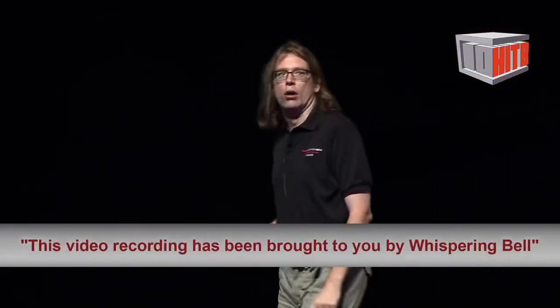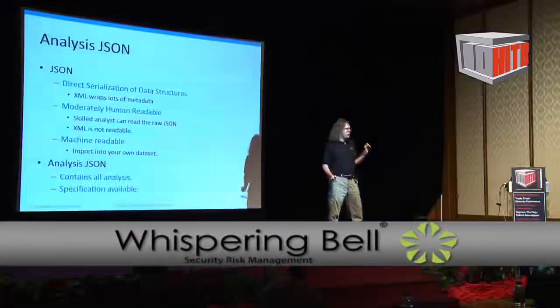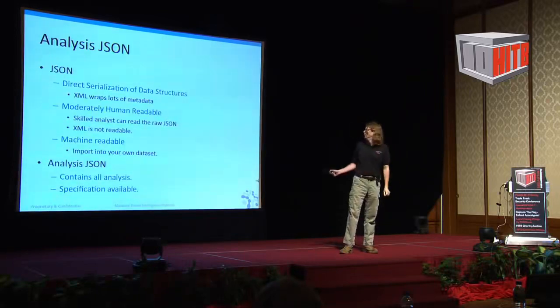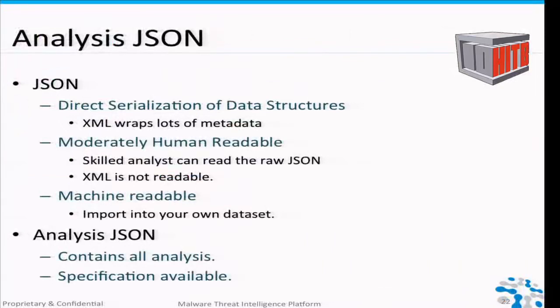I hate XML. Every single piece of data we generate is accessible in an analysis JSON file. Every piece of data that we use to do analysis and correlation is also available to our customer or our partner or our user as a downloadable JSON file. It is moderately human readable. It is also machine readable. So you can read it, or you can write your own scripts to ingest the data yourself.